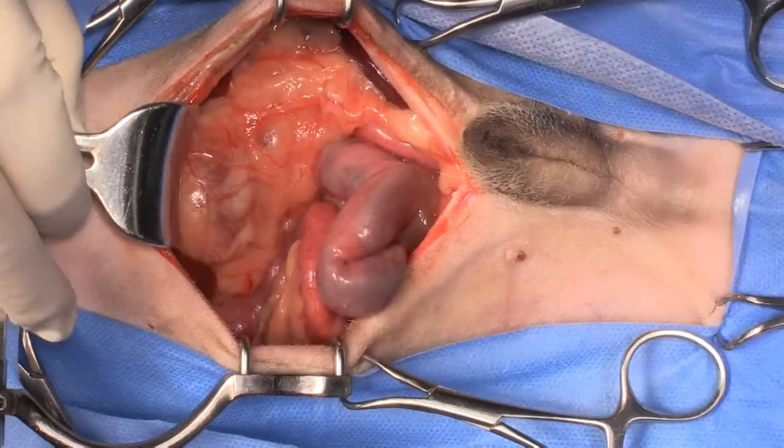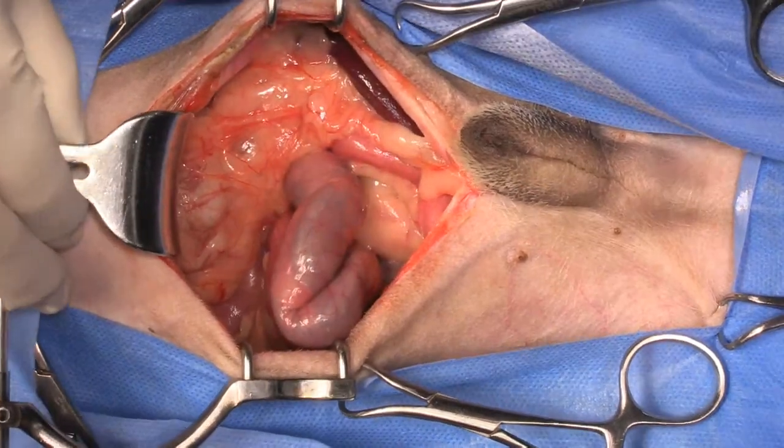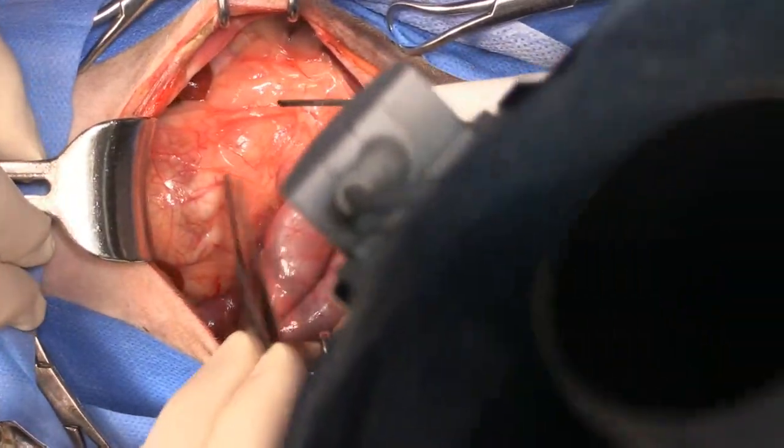So I think probably because the dog is clinical for its gallbladder disease, I'm going to go ahead and get that out first. So you have to kind of prioritize when you're doing surgery.